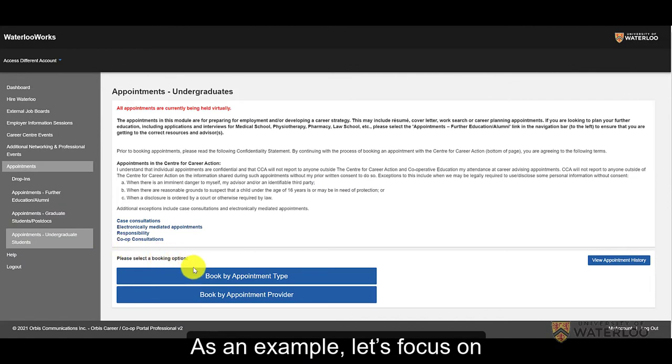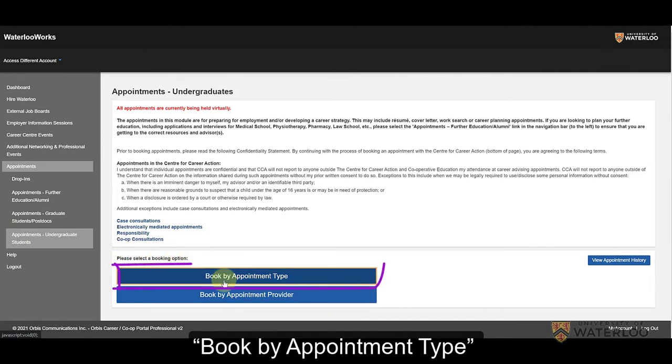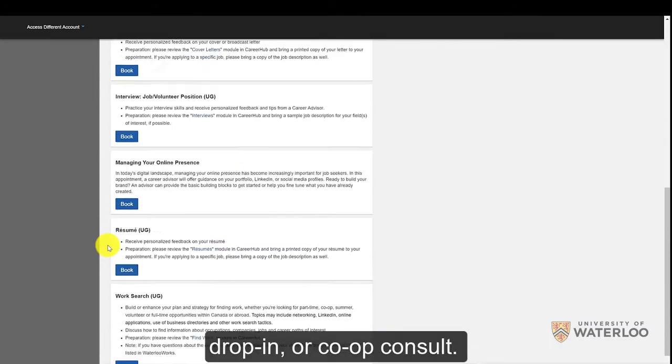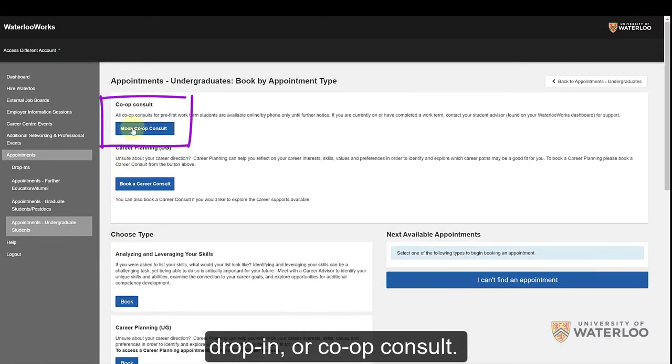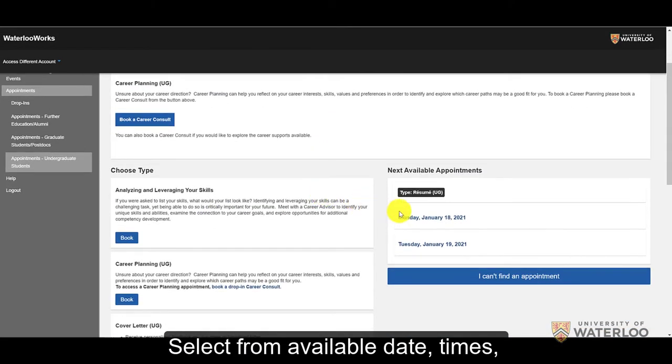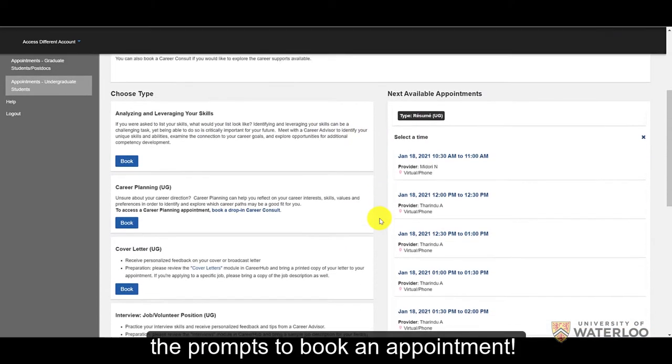As an example, let's focus on Book by Appointment type, which will present you with options such as resume, cover letter, career planning, drop-in, or co-op consult. Select from the available dates, times, and staff, and follow the prompts to book an appointment.